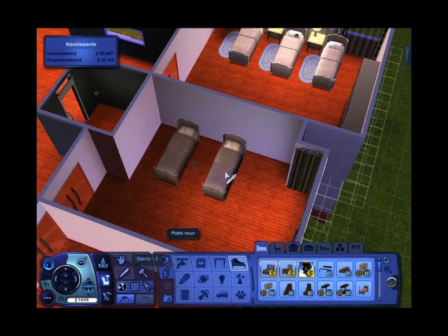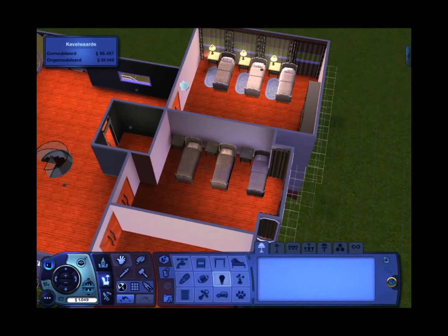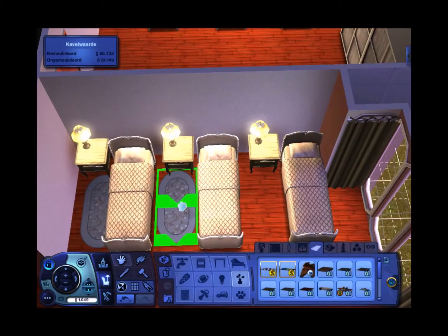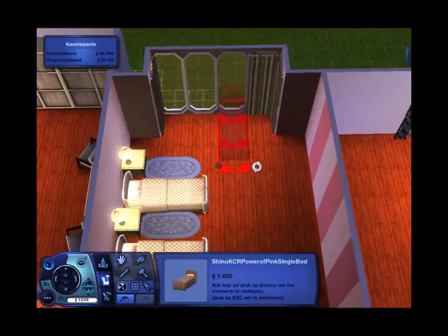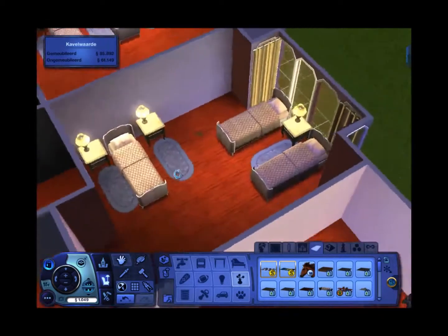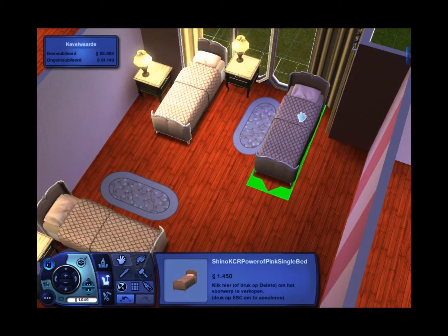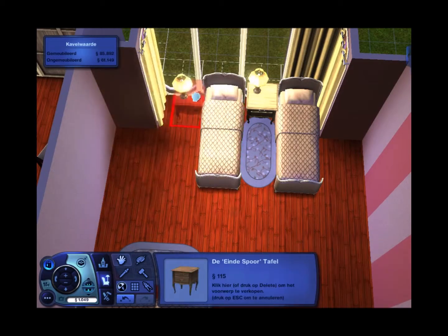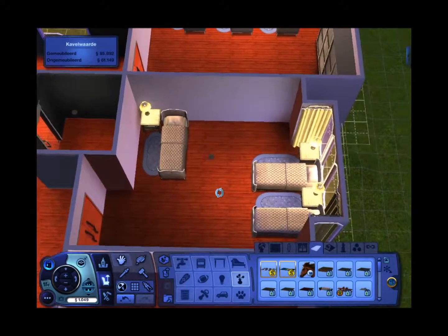So now we start off on the second bedroom here. As you can see, just copying and pasting everything from the other room. That's the only difference, the size and the color of the wallpaper. And of course, I'm trying to think of a different way to go about this. I think in the end, I do end up going with another way.